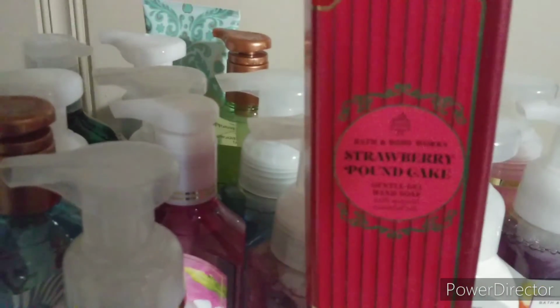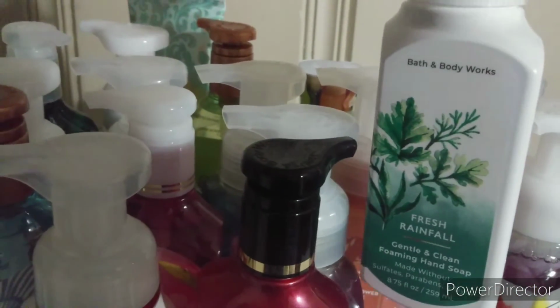And I love this Strawberry Pound Cake. As you can see, this is the second one that I have sitting here. And oh, I said the Fresh Rainfall. Here is another Rainbow Cereal. Really like that. And another oldie but goodie, Champagne Toast.